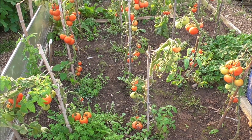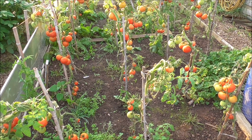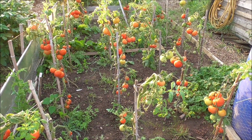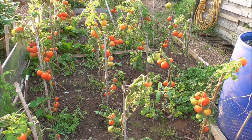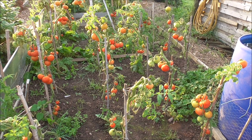Now, this bed looks pretty awful because of all the weeds, but you have to prioritise, and at the moment I'm more interested in cropping than weeding. But these Crimson Crush tomatoes, I don't think other years they've been as big as this, but boy oh boy have we cropped some tomatoes. And there's another pick in there today.